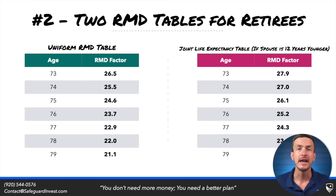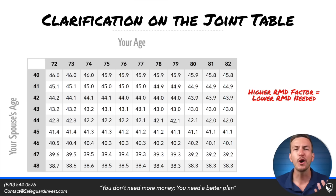Now, with this slide, I'm just giving a snapshot of what this table might look like for a couple with a 12-year gap. But know the RMD factor is based on a grid table, where you find that RMD factor based on the intersection of both of your ages in that given year. Again, a higher RMD factor is better here.